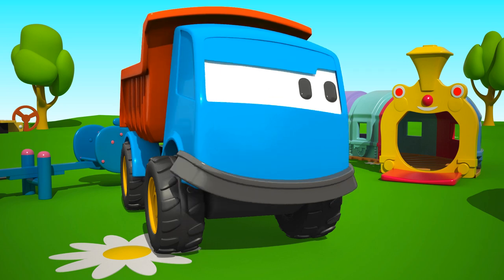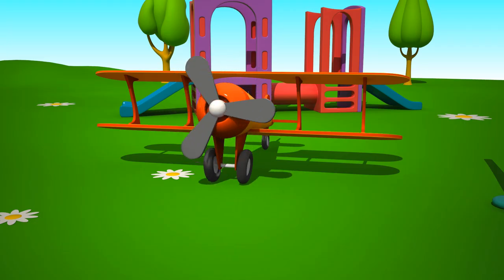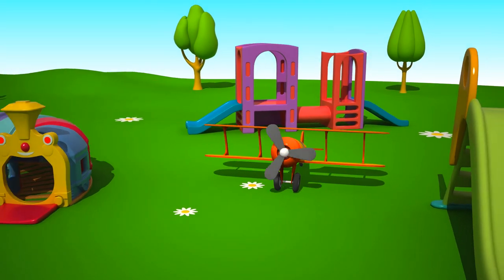Great! The aeroplane is ready. Great job, Leo. The plane is taking off. Look!